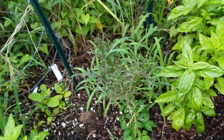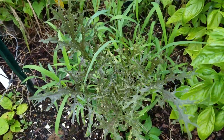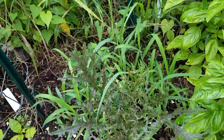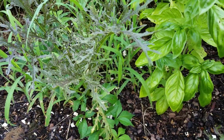I also scatter sowed some mustard in here. This is just a red mustard that I grew in another part of the garden. It went to seed, and so I sprinkled the seed back over here. So we'll have a few of those popping up here and there. We just got a nice rain today, so things should be looking good.